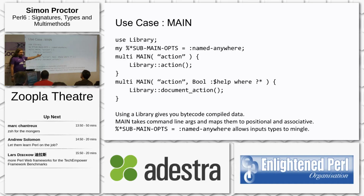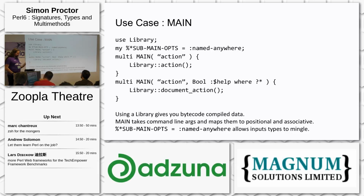But if I'm passing in a help value, then instead of calling the action, it calls document action in my library to document the thing. So this is a very contrived example, just to show you though that multi-call in main is a great way of using it. It's also useful in lots of other places.